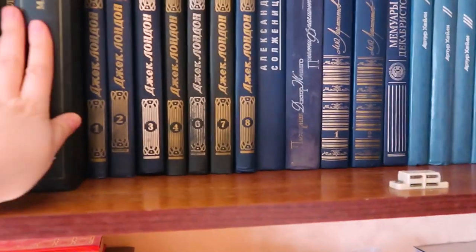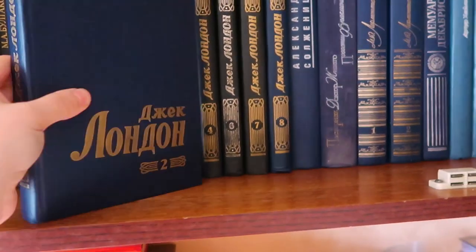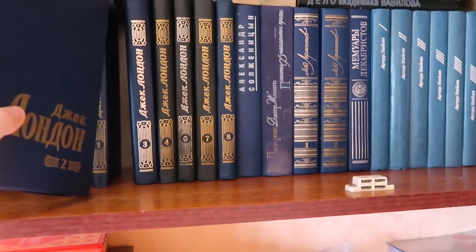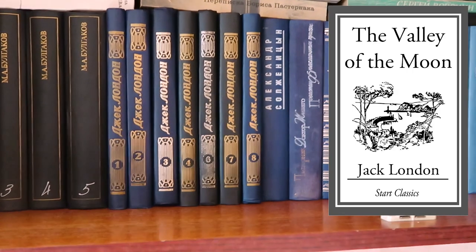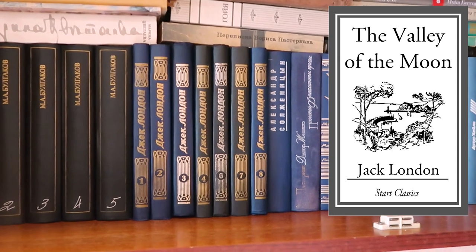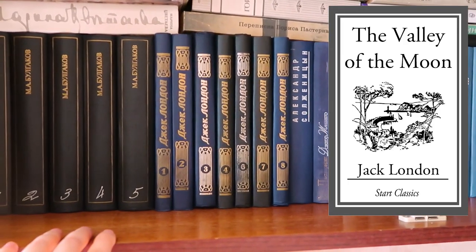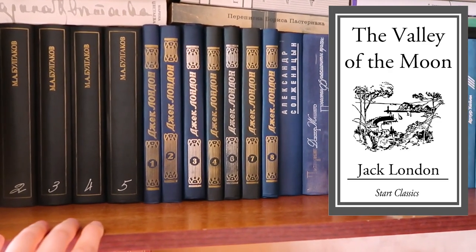And then the next collection we have is Jack London. It looks like that. I haven't read all of this. I've only read one novel on recommendation of my father. The novel was called Moon Valley, if I translate from the Russian title. I don't know the English title. I really enjoyed that. That one was about a young couple, a young woman and a young man, forming a family, and yeah, I really enjoyed that one.